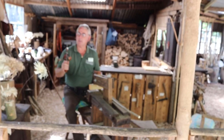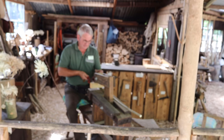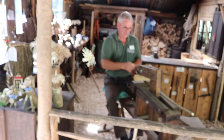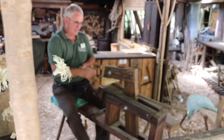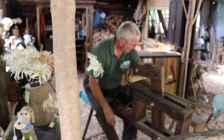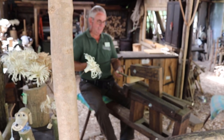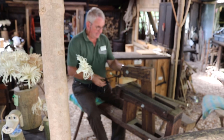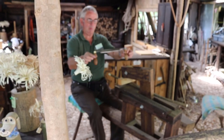But what we need first is our cordless drill. Then we just drill a little hole down the middle of the stem, and we're doing that now because that's where the stem is going to go for the flower once we've actually finished. It's a lot easier to do it while it's still a stick than it is once it's a flower. So the next thing is we have a thing called a draw knife.